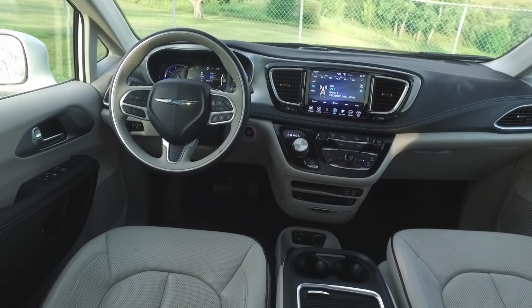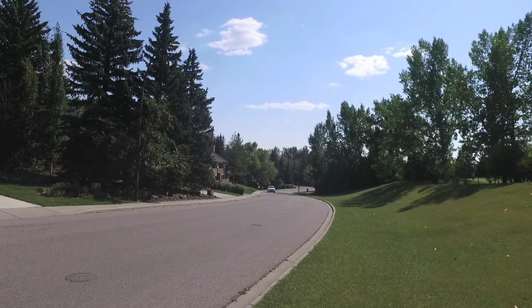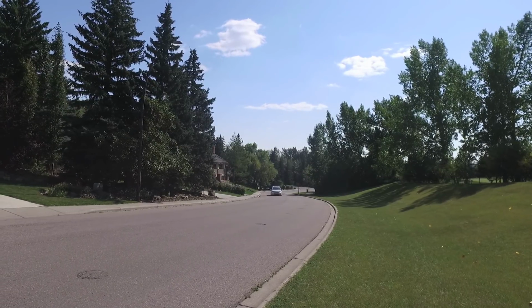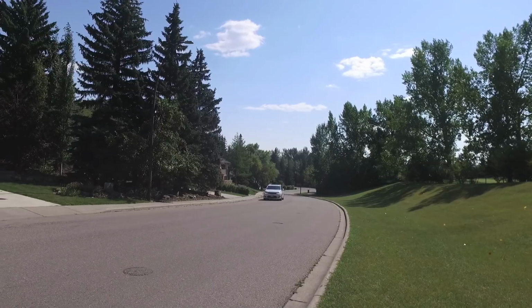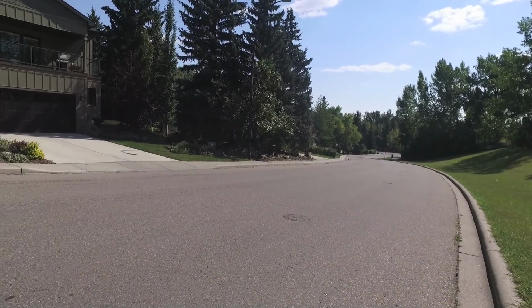Now that's a lot of coin. You can get a lot of luxury SUV for that money, but Chrysler often deeply discounts their cars too, which should help take the sting off, provided you do your due shopping diligence and find yourself a good deal.